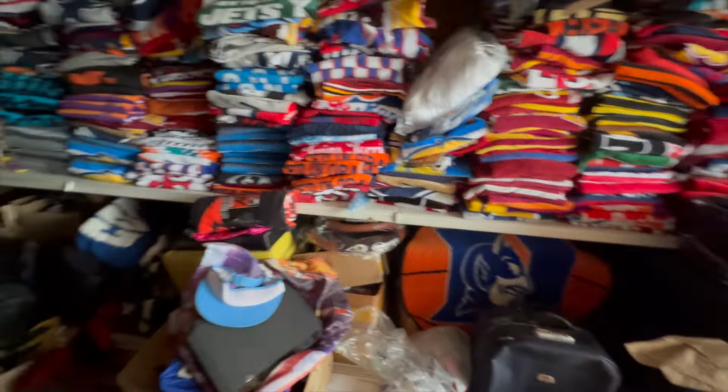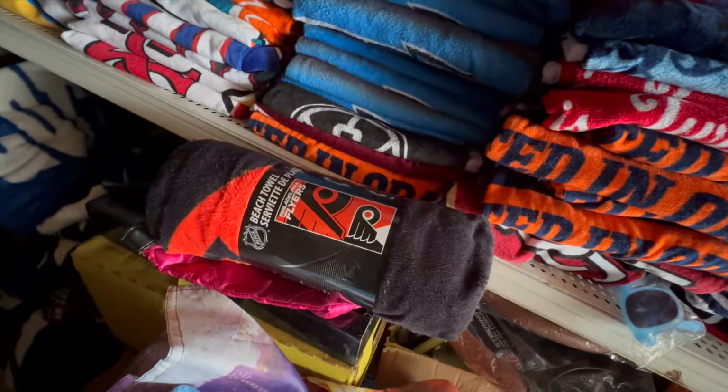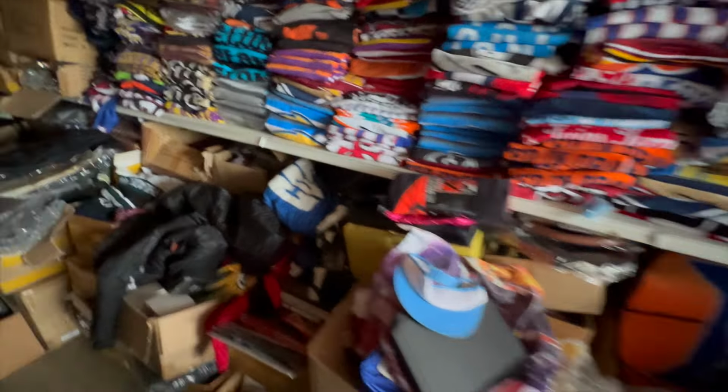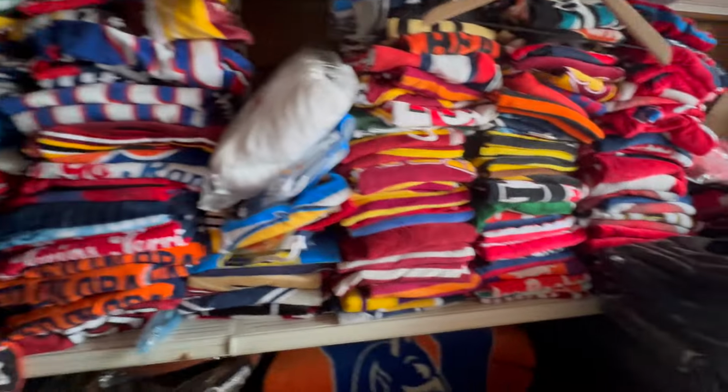I have a lot of stuff to give y'all, a lot of different little things. I just found these little, oh, that's a beach towel. There's some fleece ones, little throws, some of these micro throws. So yeah, all this stuff's going to go on eBay, so get ready for it.